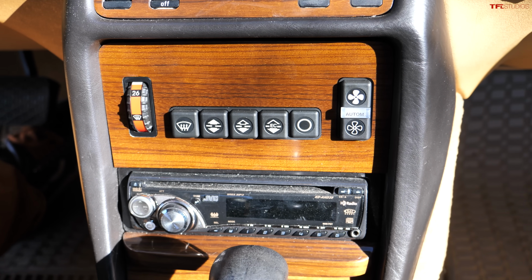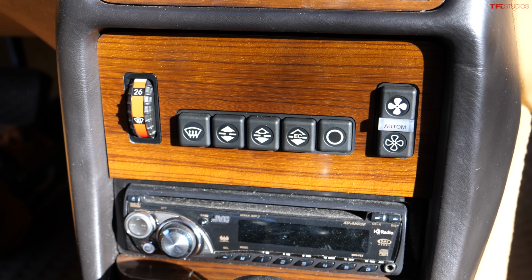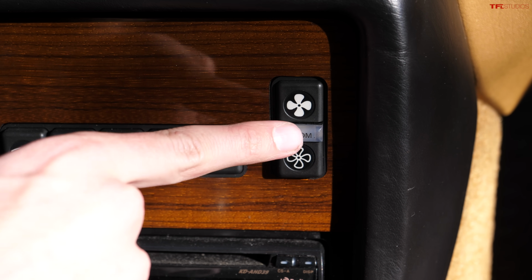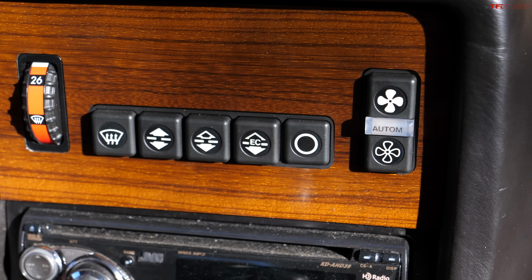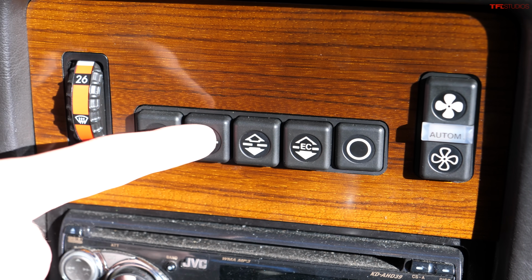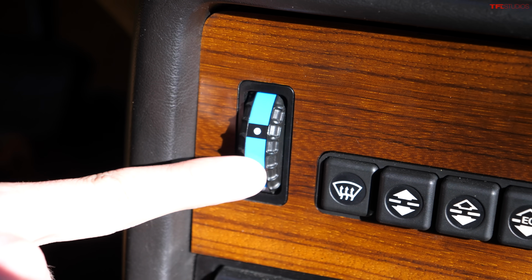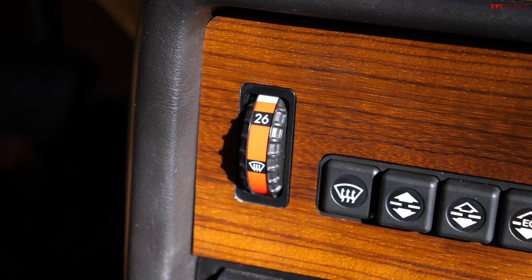The climate control in the old Mercedes is ridiculously over-engineered. Now, it is an automatic climate control even back in 1982, and the way it works is over here on the right, you have your fan control, so you've got low, high, and then automatic, which they shorten to auto. But you'll notice in the middle here we actually have the air flow control, so basically where the air blows, and it's like a little game of whack-a-mole. You push one button and the other one pops back up. And then here on the left, this is your temperature control, so you can go from cold to white and then all the way into the red if you want to really heat up the cabin.